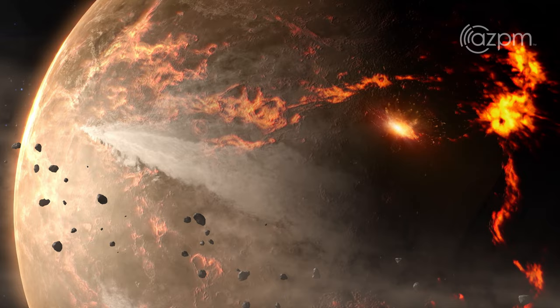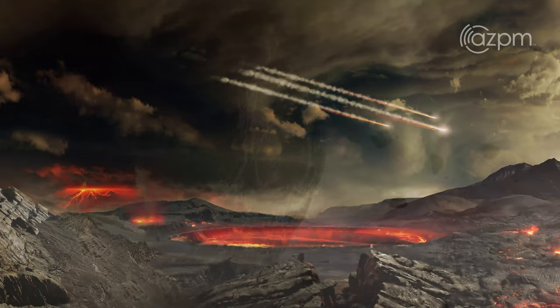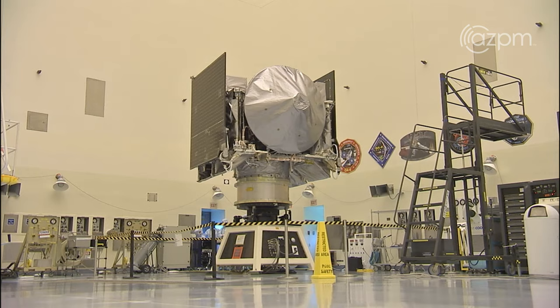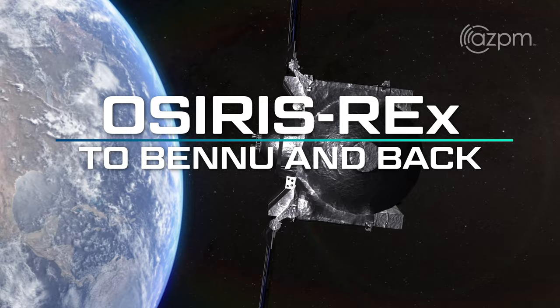Was it ancient asteroids crashing into Earth that introduced the building blocks of life here? Will such a collision happen again? And if so, is there anything we can do to prevent it? To answer these and many other critical questions, a team of scientists and engineers have been on a crucial mission to bring back material from Bennu to be analyzed on Earth. This is OSIRIS-REx.